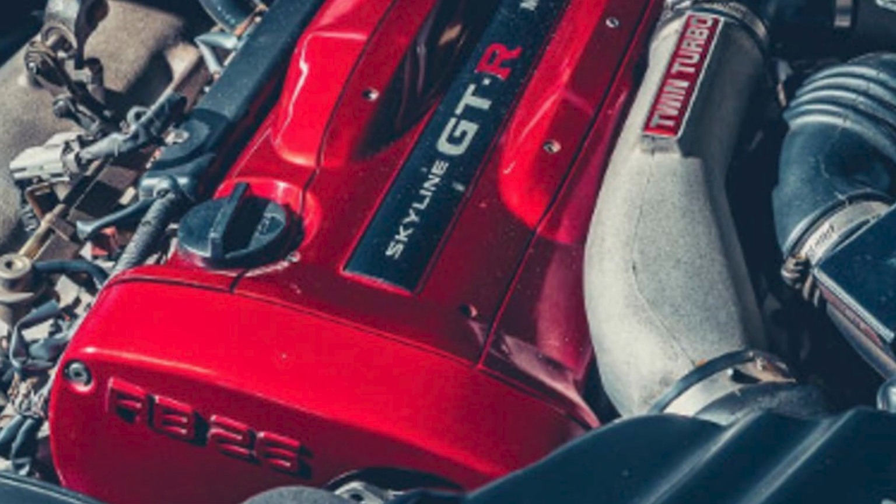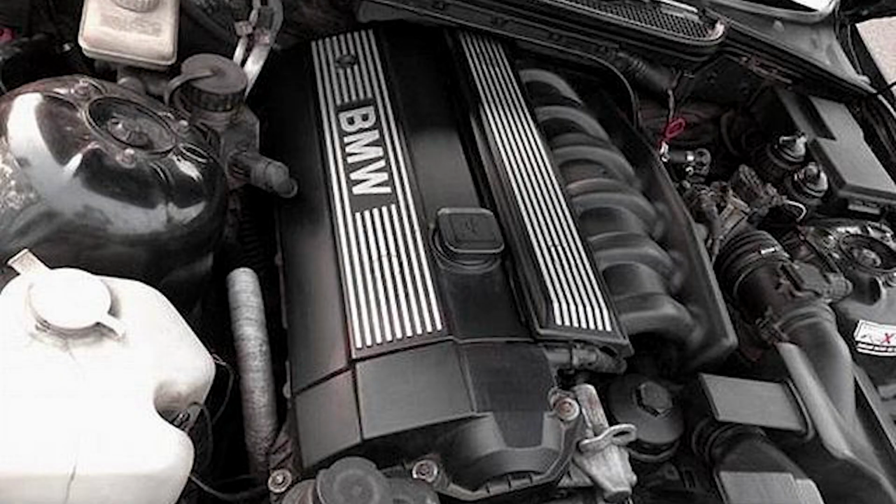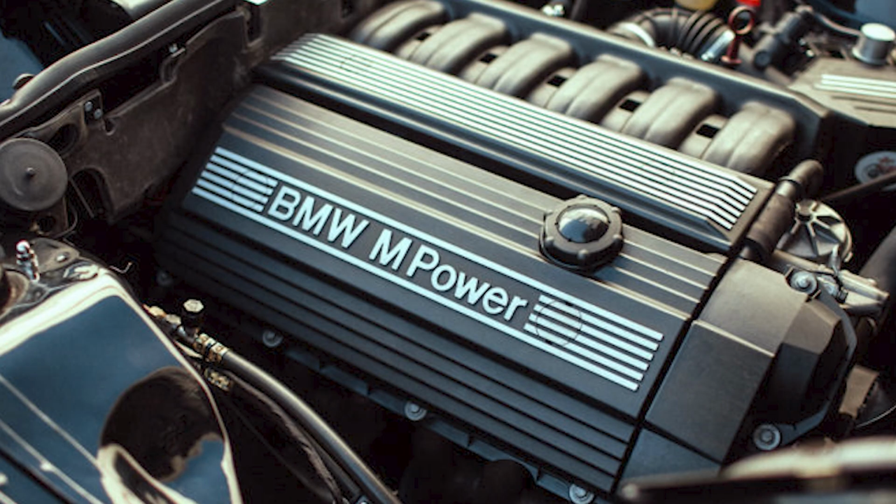There are other inline sixes comparable to the 2JZ, but most would argue they aren't as good. Nissan's RB26 and BMW's M50s both have less displacement. The M-Series S52 did have more displacement, but it can't handle a ton of added boost like the 2JZ can. There are other engines that can handle the power levels of the 2JZ, but they're not as reliable.